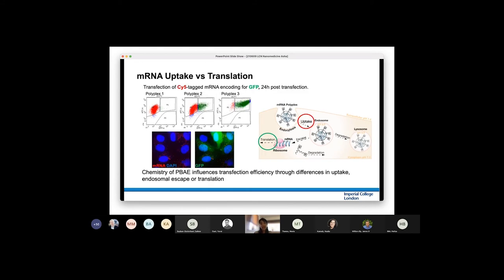And we are trying now to look into that in a bit more detail by using different techniques. One of them is to look at Cy5 tagged messenger RNA. So we're looking at this fluorophore uptake in cells and then performing flow cytometry to see which cells are taking up the mRNA and which cells are actually producing the GFP protein that the mRNA encodes for. And we're doing this in primary cells and in cell lines to see what difference, you know, the cell not proliferating makes.